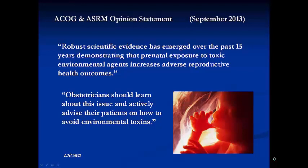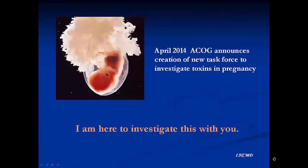Anyway, obstetricians should learn about this issue and actively advise their patients on how to avoid environmental toxins. So how many of you got that talk? I don't think many of my colleagues are that aware, which is why I'm giving this presentation both to doctors and to the patients themselves, the mothers-to-be.